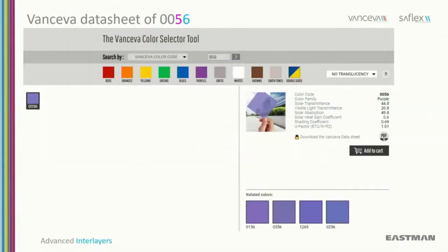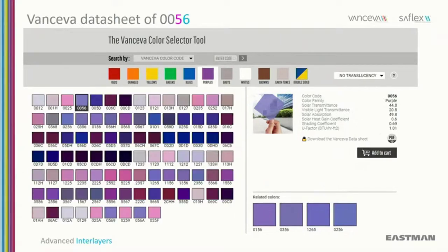Assuming you would like to see all the data of the combination that I used yet, combination 56, ruby red with sapphire, one option is to enter 0056 in the search box on the top with the filter on the Vanceva color code. Then you get one hit. But if you would like to explore the different purples, you can hit the purple square at the top, and many possibilities will appear. There is even the choice of adding a translucency to the combination. If you select there color 56, then you get immediately some light and solar data with 3 mm clear glass.